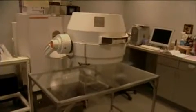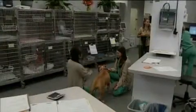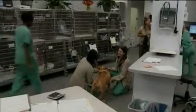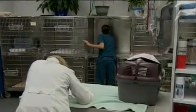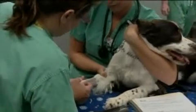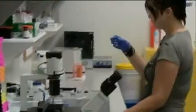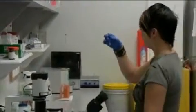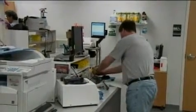Internal medicine utilizes specialties in endoscopy, plus oncology or cancer therapy, and surgery, obviously, which is near and dear to my heart. I tend to do primarily orthopedic surgery, and we kind of separate orthopedic and soft tissue surgery. With soft tissue, just novel techniques in management of tracheal problems, what's called tracheal stenting, minimally invasive procedures, laparoscopy, arthroscopy, as well as joint replacement, and then more common procedures like cruciate ligament injuries and that sort of thing.